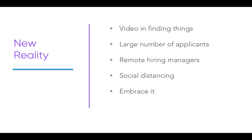Another part of the new reality is that remote hiring managers are more and more the norm. So hiring managers can't go into offices right now. They have to distance themselves along with the social distancing. And overall, people are going to be going through the hiring process in a remote way. It's important just to embrace these new things. And while some people may not be comfortable with creating a video profile today, we really recommend that you embrace that and that you take the jump and put yourself out there, show your soft skills in addition to the hard skills.